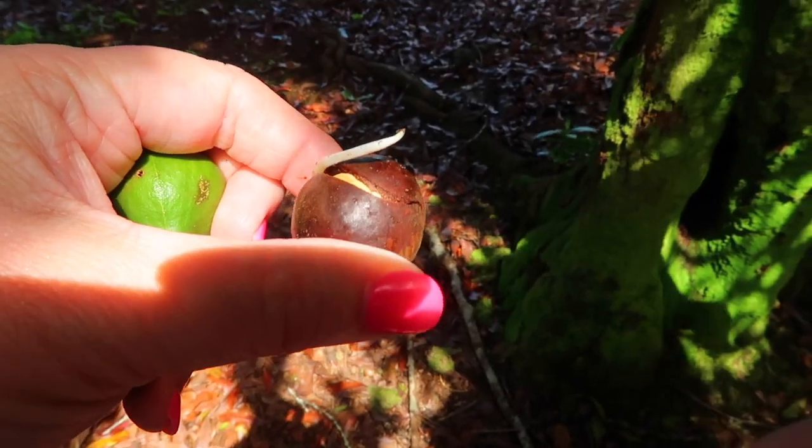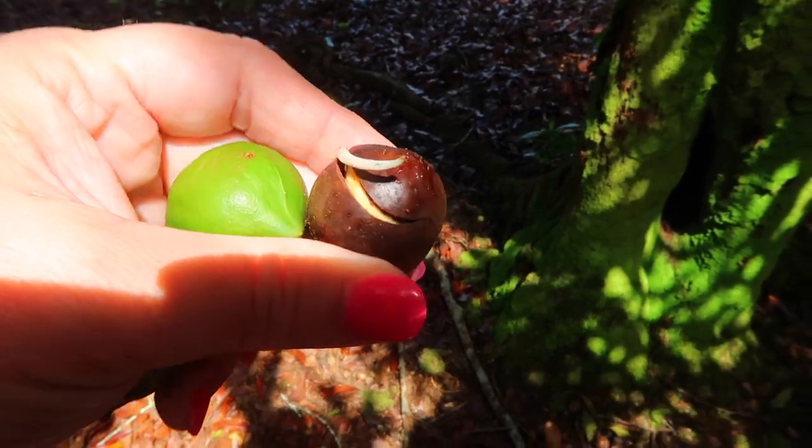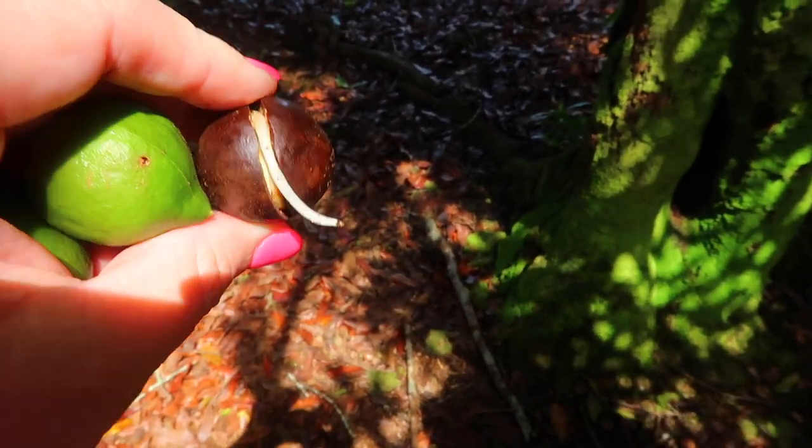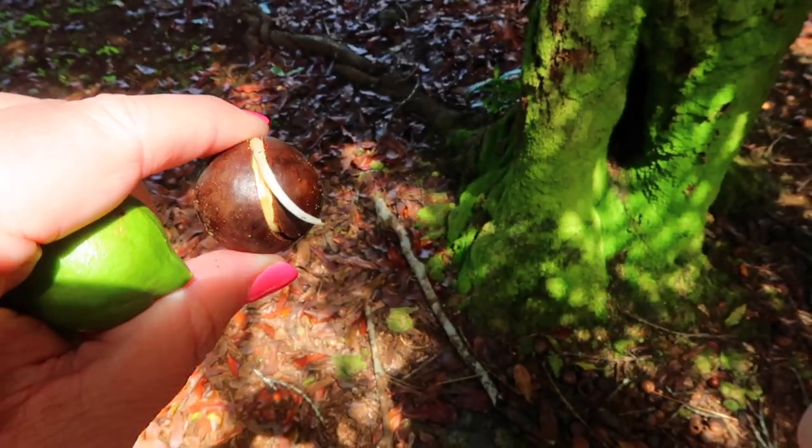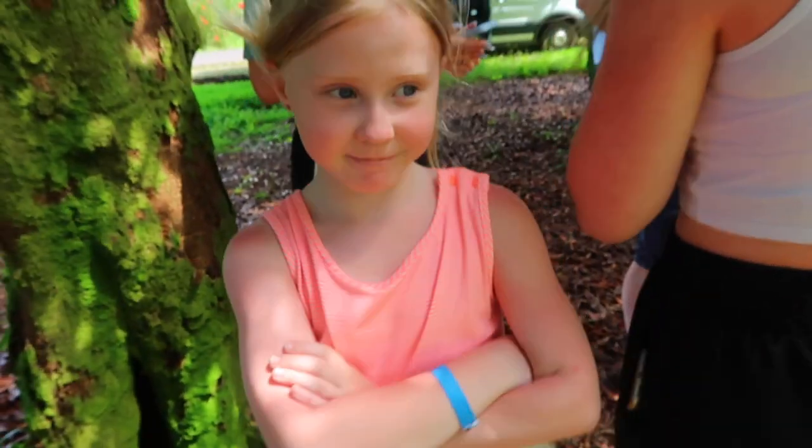All right, so this one's already started to sprout. So the husk is off, the nut is exposed, and then it started to sprout a little new seedling. That's how it does it, right?